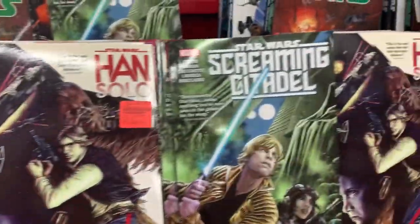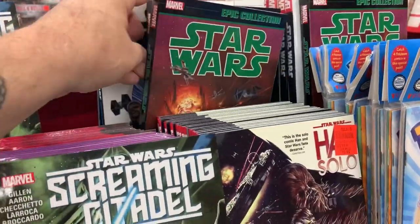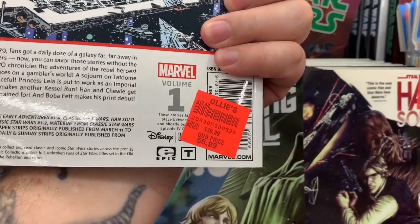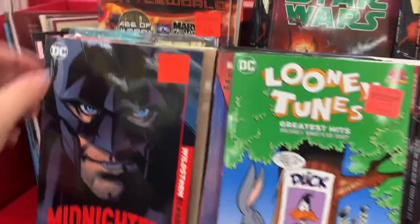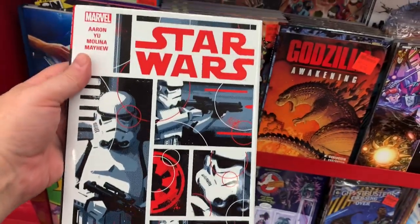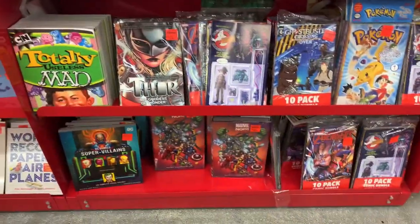Han Solo, Screaming Citadel, Star Wars Epic Collection, The New Republic Legends. Star Wars Newspaper Strips. Look at that. Star Wars hardcover. Nice. I'm gonna have to look through these and see what kind of deals we can get.